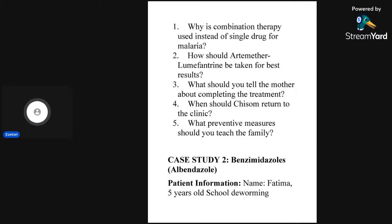The next question is how to take artemether. You take it with food, fatty foods especially, because it increases absorption two to three times. So those persons who take the antimalarial on an empty stomach will likely not get the same level of cure or effect as those who take it with food.